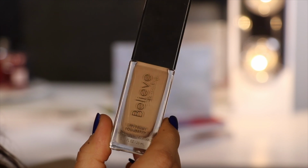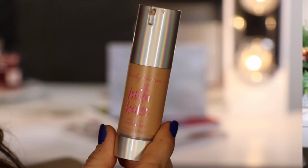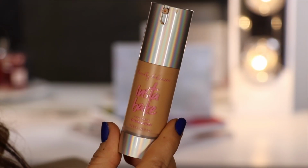For foundation, I have been continuing to show the love to my Believe Beauty Skin Finish Foundation, the $5 foundation that literally will not quit. It's what I'm wearing today and have been loving for most of the month until I was compelled to try the new Beauty Bakery Insta Bake Foundation and Concealer. I tried this because it promises a glass finish, glass skin complexion.